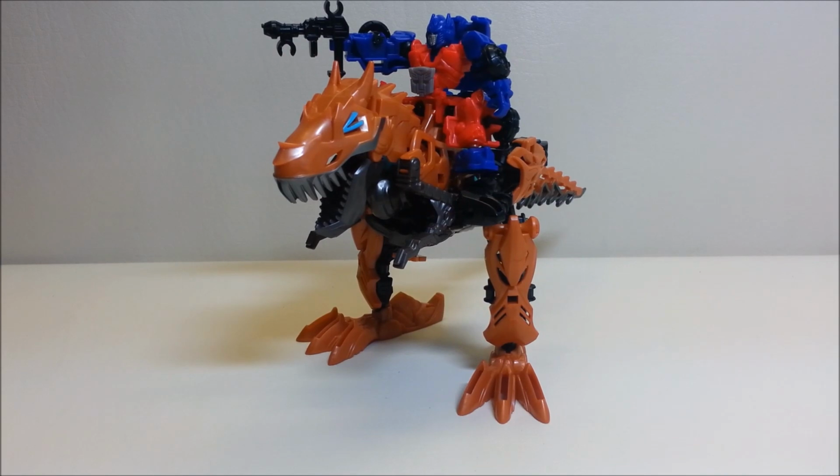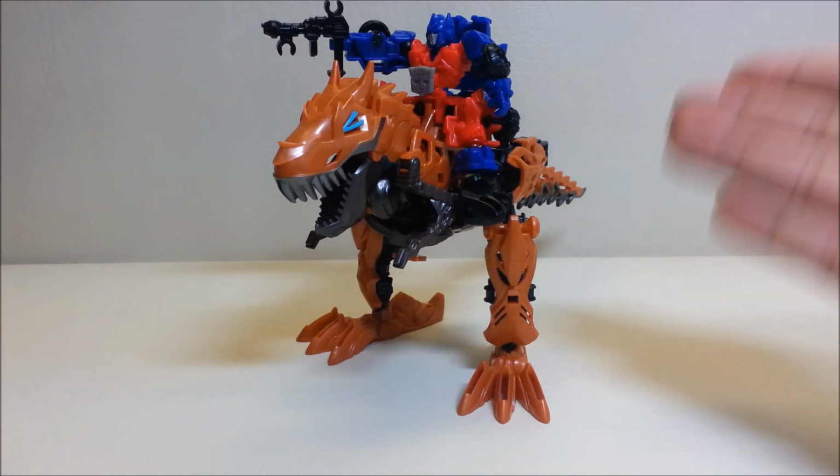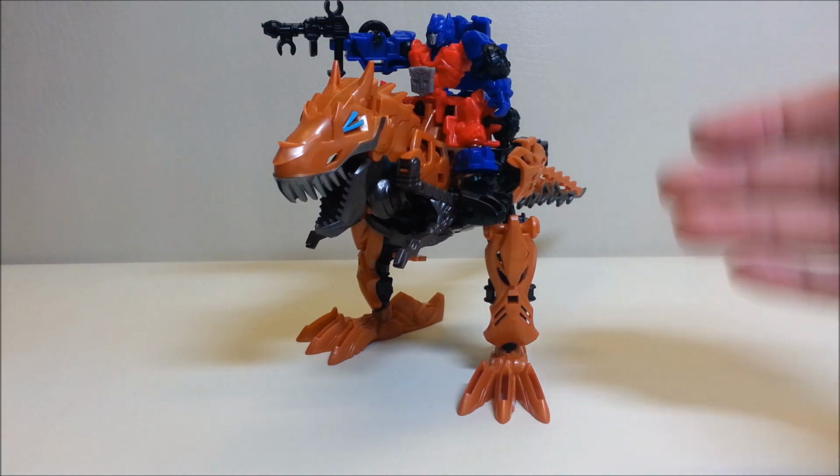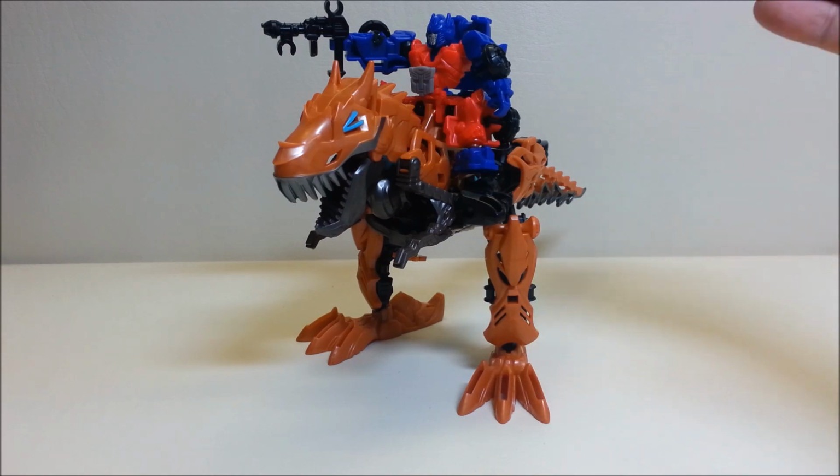I really enjoy this. Go out and get it. If you like ConstructBots, even if you don't like ConstructBots, if you're not familiar with them, go out and check this set out. This set is worth it. If you're into Optimus Prime, if you're into Transformers, you're probably into Grimlock. So just go check these two out. If at the very least, go check them out. They're a lot of fun, and they're fairly inexpensive.